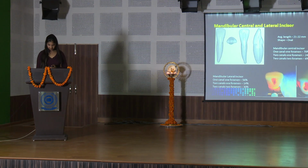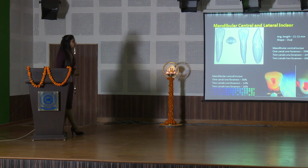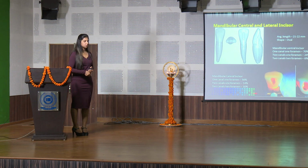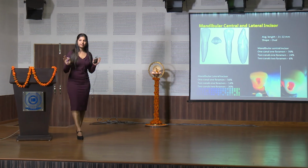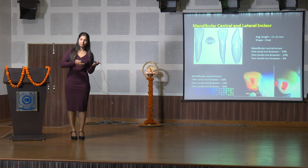Coming to mandibular central incisors, these will more often have two canals. So in 30% of the cases in mandibular central incisor and lateral incisor, almost 44% of the cases, they will have two canals. And which canal do you often miss? We all have read this concept, learned this concept that if you enter from buccal, you end up in lingual. When you enter from lingual, you end up in buccal.